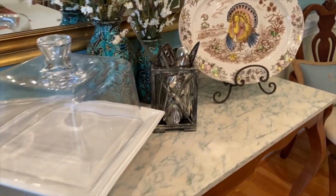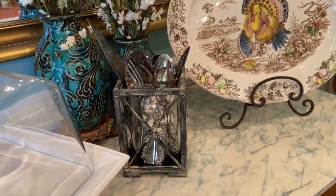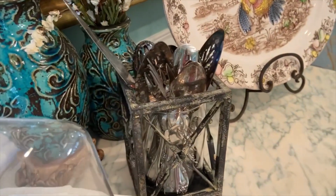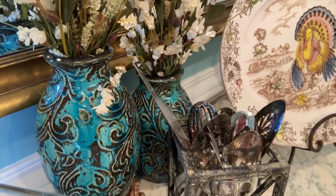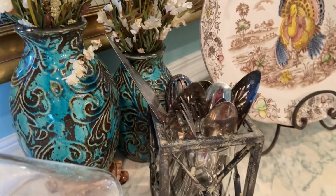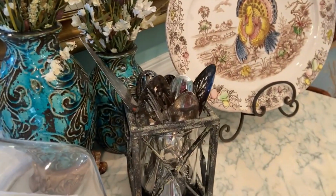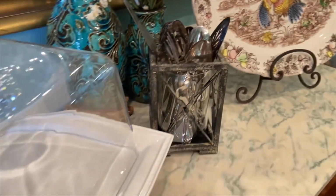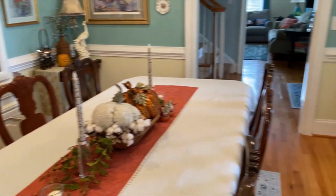And then I brought over my serving pieces, which, as you can tell, I'm gonna be busy in the next few weeks getting them polished up. This is usually about the majority of silver that I polish. It wasn't done last year because I didn't host last year. So I don't know if I am or not, but I'm gonna get those done as well. And that's pretty much it for the den.